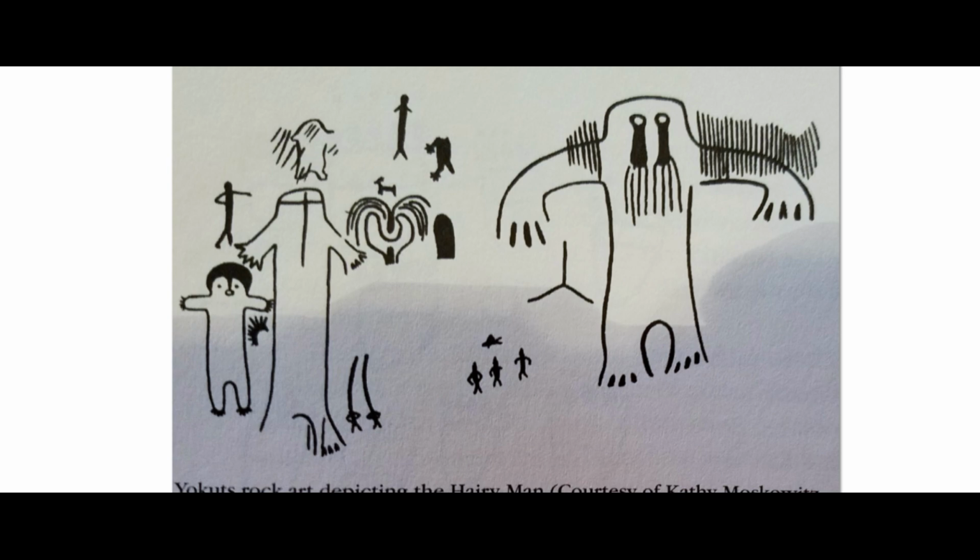Back to the Yokuts. Yeah, it's an Indian tribe. This is some more of their rock art. Now, to be drawing things like this hundreds of thousands of years ago, for what reason? To me, this looks like a doorway here. I mean, what else would that be? This is your international peace symbol. This to me looks like a Sasquatch. These look like little people, or if this is the Indians themselves, they're drawing these big families.